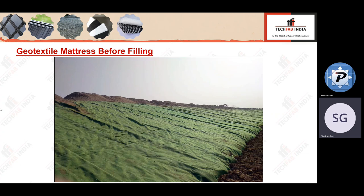Showing you one picture of the geotextile mattress right before the filling, after the placing. You can see the bottom trench is filled with earth, and you can see on the top that the sand is ready to be filled in the top anchor trench. This is the bottom toe trench.